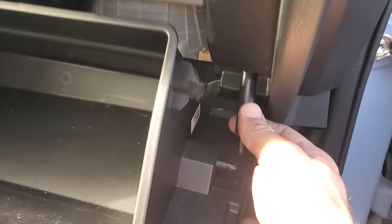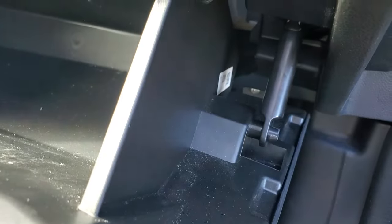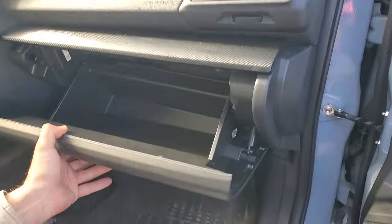So when you put, first that thing. Wait, make sure that everything is aligned. First that thing. Yeah, first this thing. Actually, you don't have to squeeze it, it just goes in. Oh, you don't? Oh, nice. Oh, that's easy.